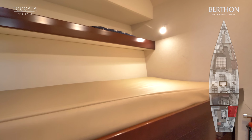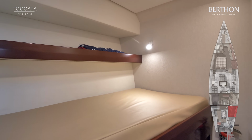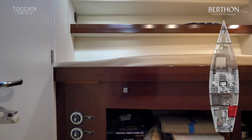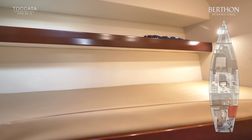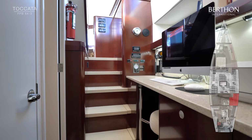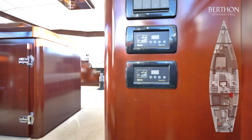And then here is a single berth cabin, which is great for a paid hand, or if you have another person on board the yacht for a passage, or indeed just to come and stay with you for some weeks. Lots of storage again here. Comfortable berth. And now we're going back through the office and up the steps, back into the great room.